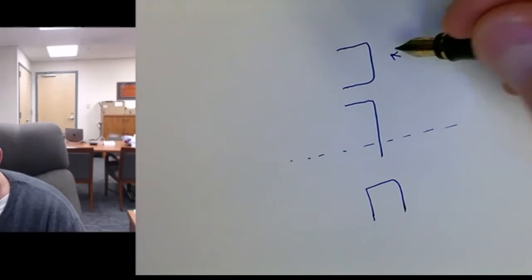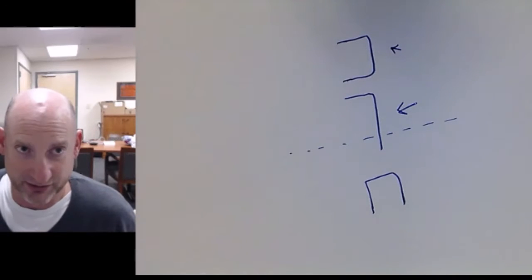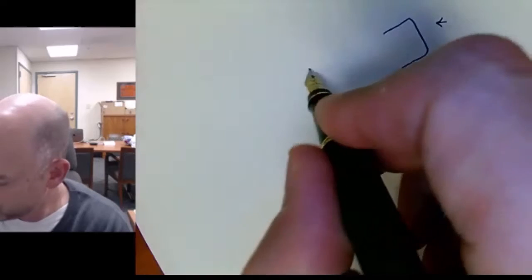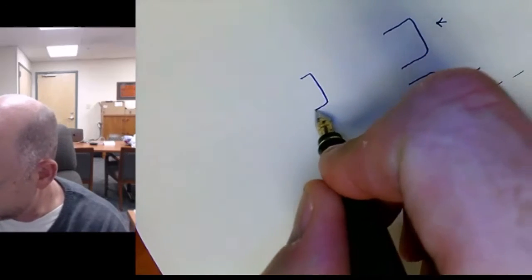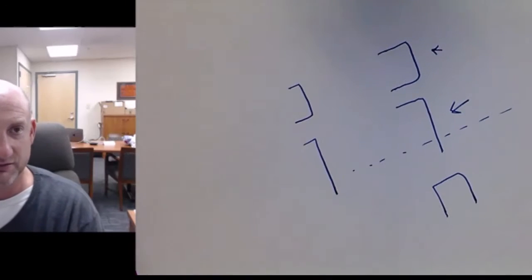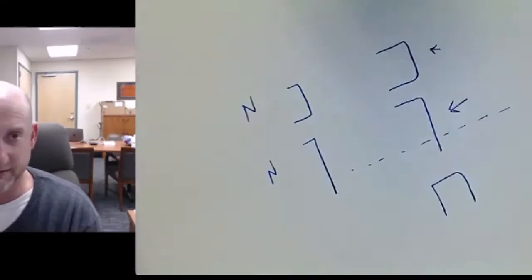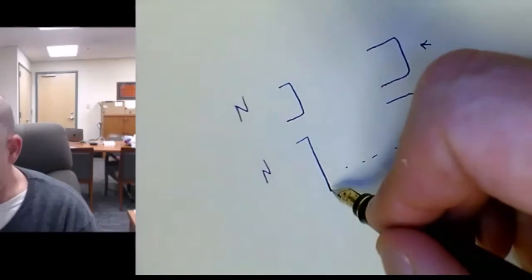This letter and this letter are actually the same letter, but similar to the one that sounds like an N sound, and the final version of that N sound. You know what I'm talking about? And how it kind of goes below the line.